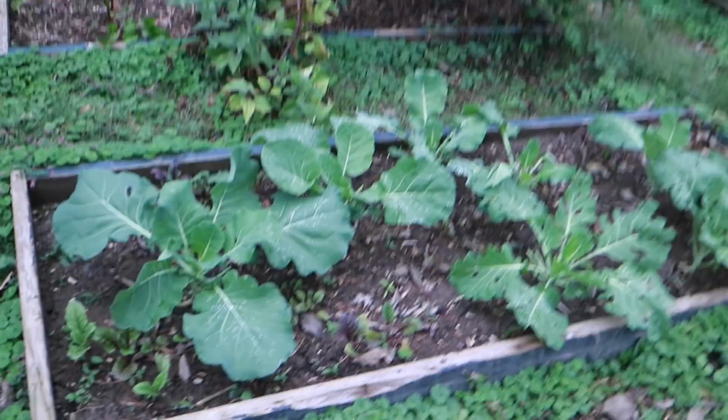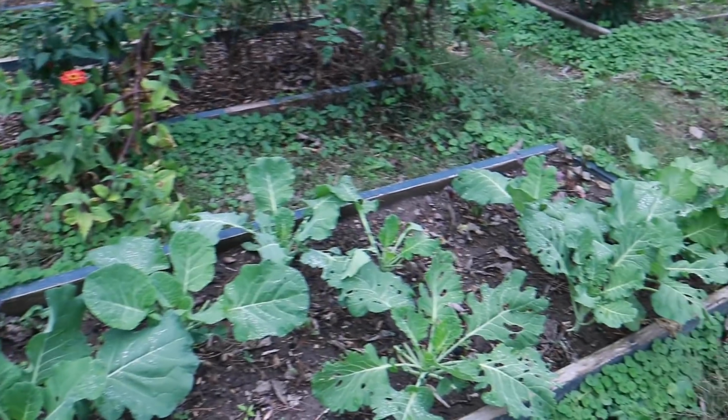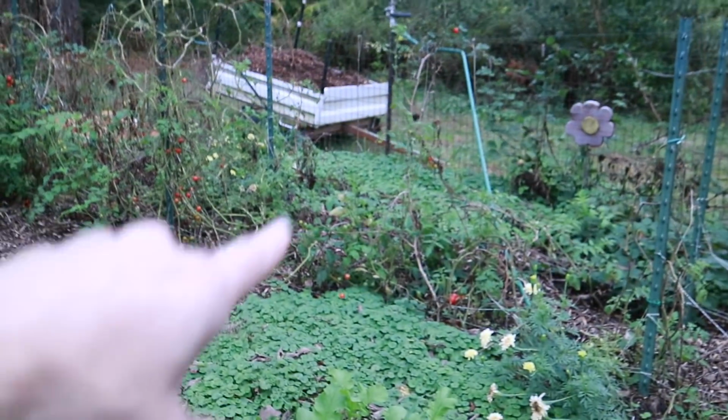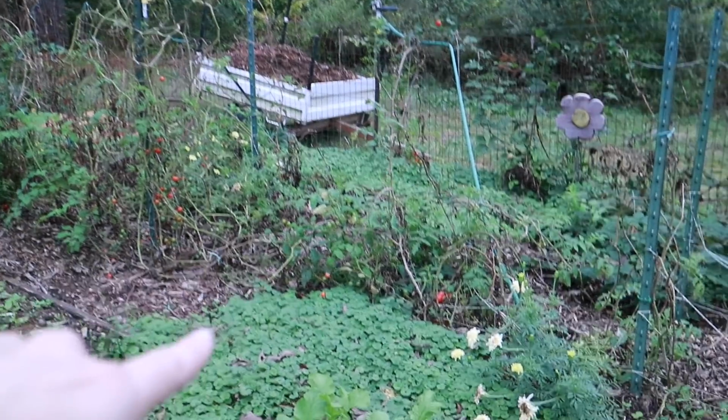The weather's turning a little chilly here, but we still have lots of things enjoying it and growing. There's beets down there, collard greens that we've eaten off of quite a bit, and they just keep growing back. I've also eaten off this chard quite a bit. Keeps on going. Tomatoes are about done, and this crazy chickweed stuff is really my enemy right now.